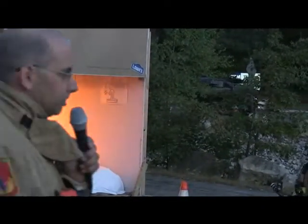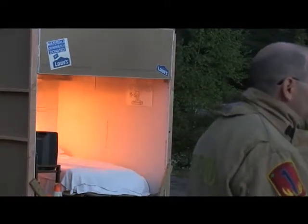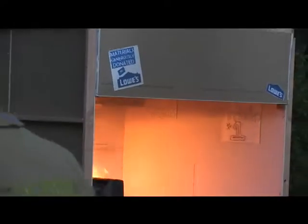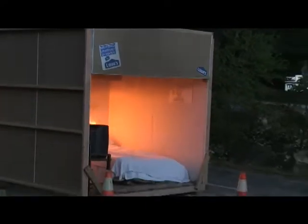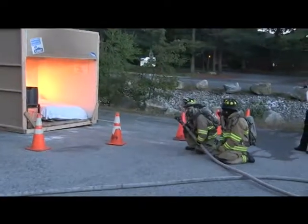So if you're in the bedroom beside this, what do you do? You can see the smoke in the hallway. You close the door, right? Put your blanket at the bottom of the door if you can't get out. It keeps the heat and the smoke out. I'm going to step back and let the firemen do their job.